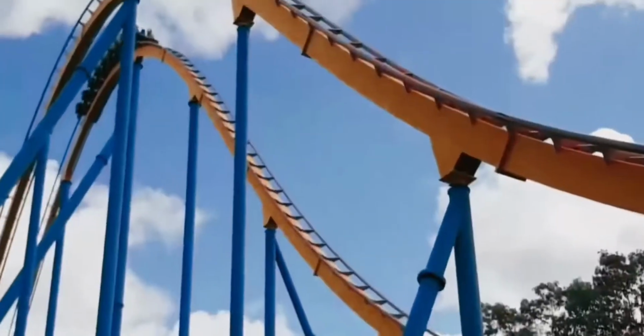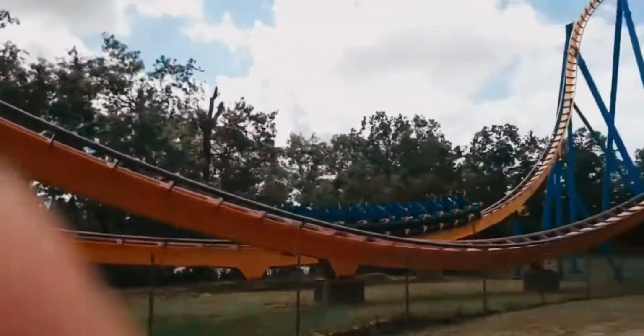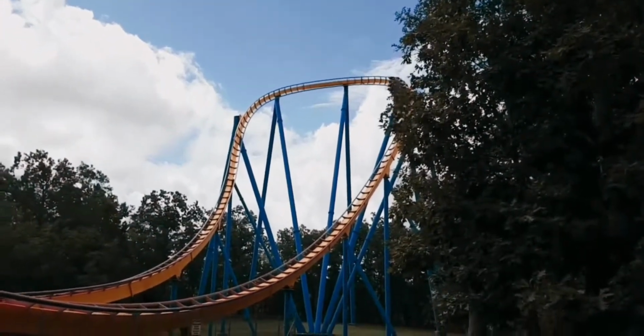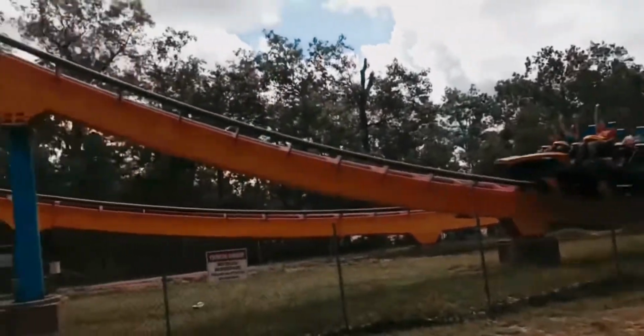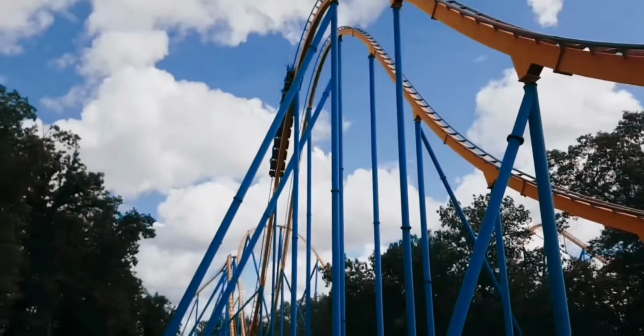Since Nitro stands so tall, it also travels at very fast speeds. Nitro has a top speed of 80 miles per hour. Sitting in the front row allows you to feel the speed coming down the first drop, while the back row doesn't really feel that fast at all, compared to a coaster like El Toro, where you can almost feel the speed more in the back row.